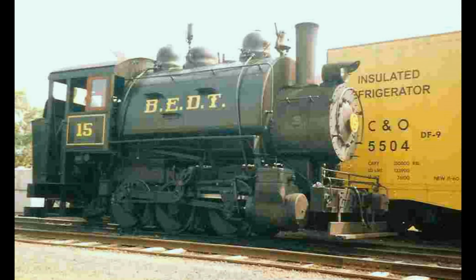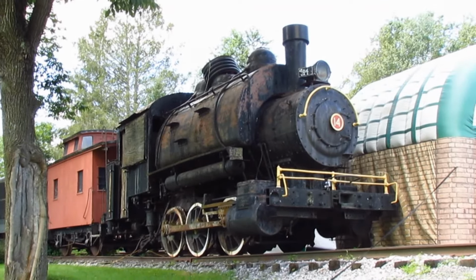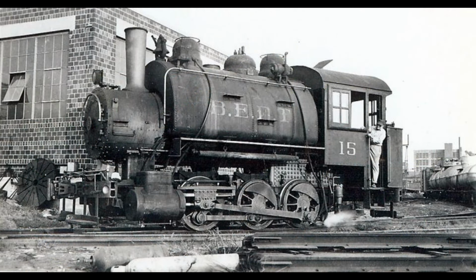This engine was built in 1917 for the H.K. Porter Company, making this engine over 100 years old. The engine was built to move freight cars at the dockside, as well as deliver coal to the nearby railway tugboats. But as important as these engines were, many of them were unfortunately scrapped in 1963. There are a few surviving members of the BEDT Rail Marine Terminal, those being numbers 12, 13, 14, who is actually located not far from where I live, 15, and 16. Number 15 is the engine we will be focusing on.